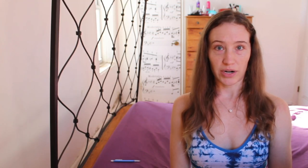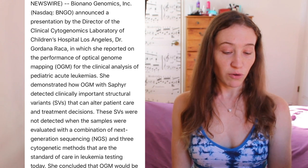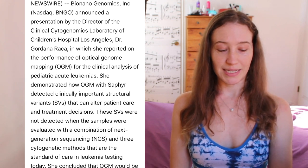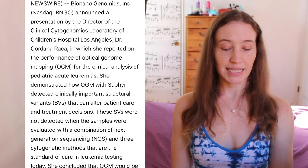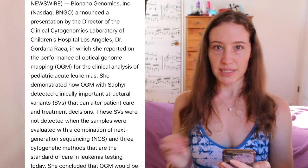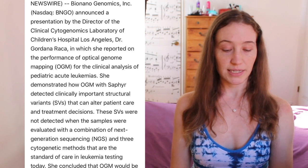NGS and cytogenetics are the traditional standard of care that clinicians use to help detect leukemias. She reported on the performance of optical genome mapping, OGM, for the clinical analysis of pediatric, or kids', acute leukemias. She demonstrated how Sapphire detected clinically important structural variants, SVs, and these are basically changes in DNA that can alter patient care and treatment decisions.